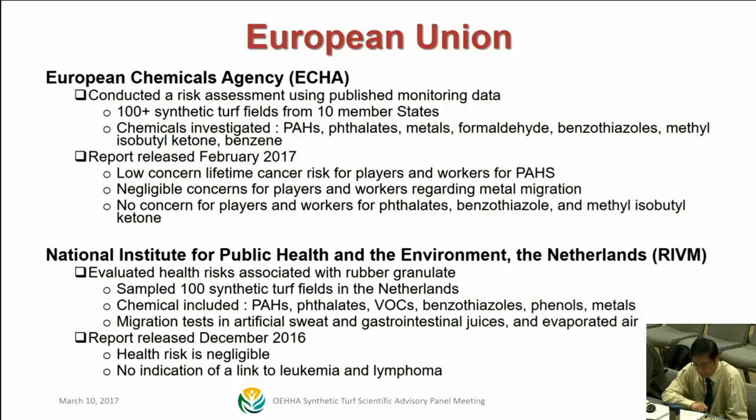Another study was conducted by the National Institute for Public Health and the Environment. They evaluated health risks associated with rubber granules, and they sampled over 100 synthetic turf fields in the Netherlands. And they also looked at more or less the same group of chemicals. And they conducted migration tests in artificial sweat and gastrointestinal juices, and also evaporated air. And they released their report in December 2016. In that report, they concluded that health risk is negligible, and there's no indication of a link to leukemia and lymphoma.